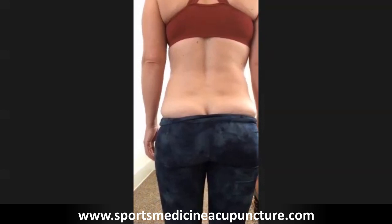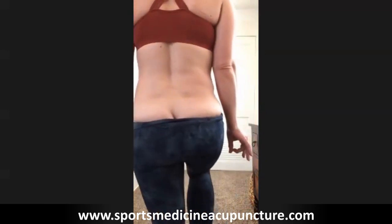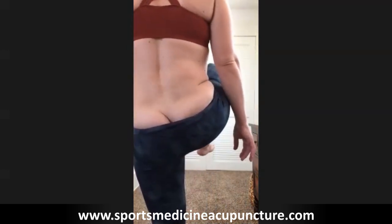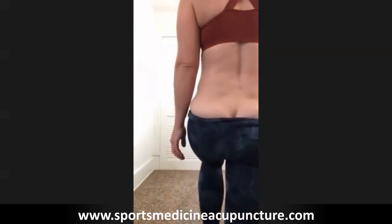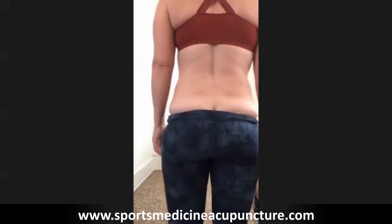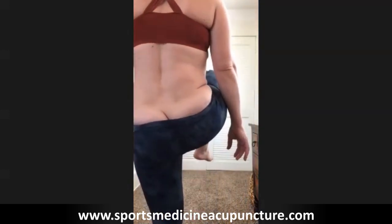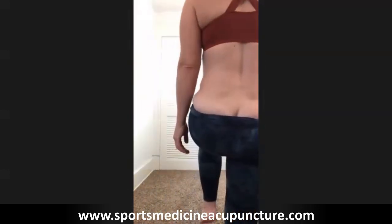So Lily, can you weight bear on one leg and then on the opposite leg, raise it at least 90 degrees slowly? A little bit higher. Okay, thank you, and then down. And can you repeat, please? That's what it looked like yesterday. That looked like a positive Gillet's to me.